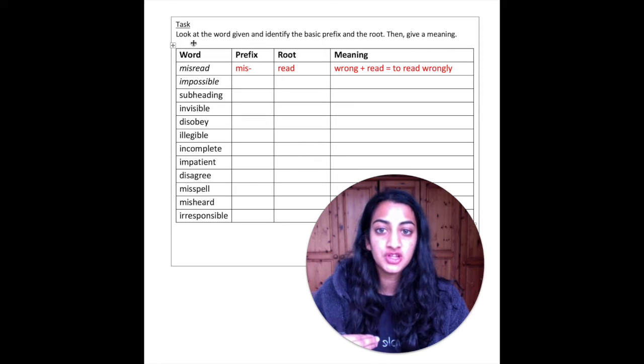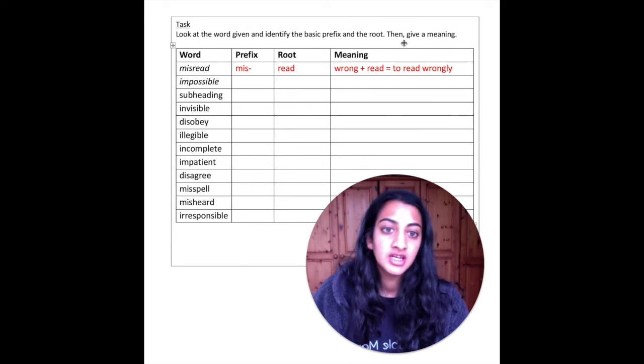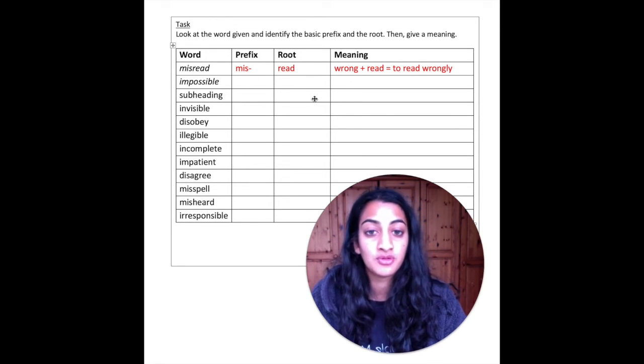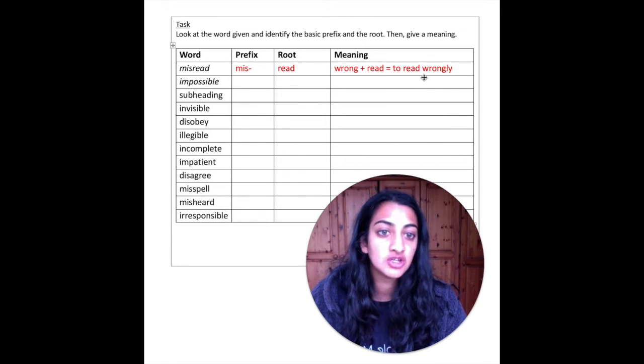So the task says, look at the word given and identify the basic prefix and the root. Then give a meaning. So in the first column, you have all the words that have been given to you. Then you have a column for the prefixes. Then you have a column for the roots. And then you have a column for the meaning. As you can see, for the first word, misread, I've already identified the prefix mis, put it in the column with a little dash to show it's a prefix and not a word. Then I've identified the root, which is read, and put it in the root column. I've done a little equation, adding the meaning of mis, which is wrong, if you remember from your prefix list. So adding wrong to the root meaning, which is read. And then I've come out with a meaning when it's all been added together, which isn't just wrong read, I've actually made it make sense, which is to read wrongly.